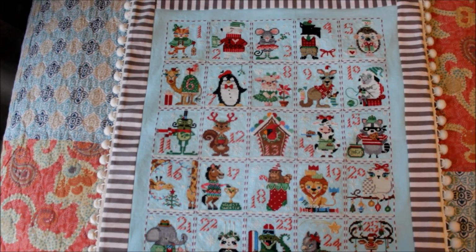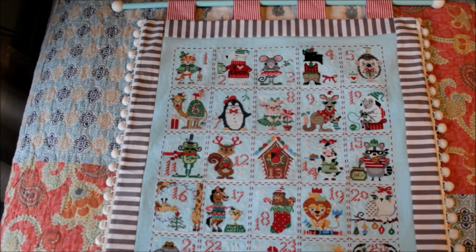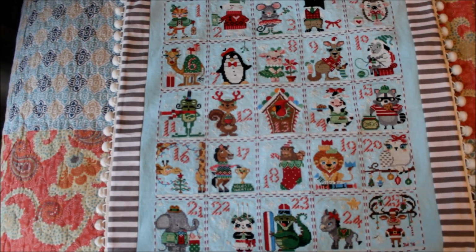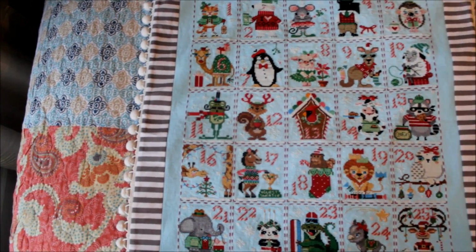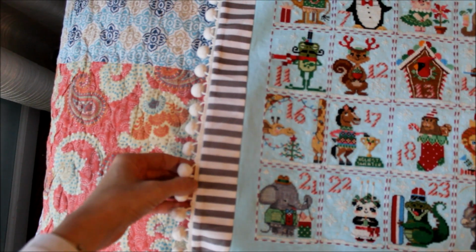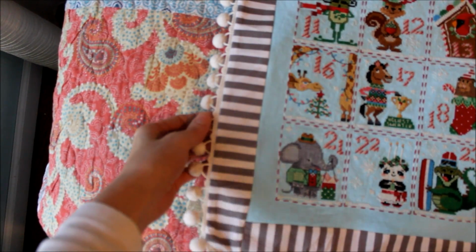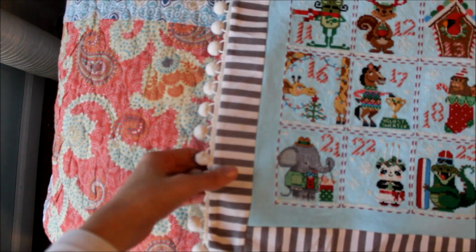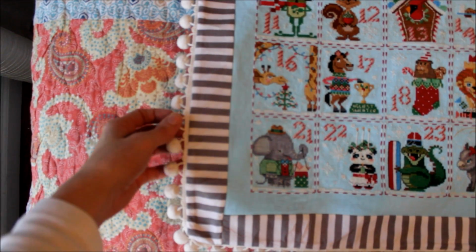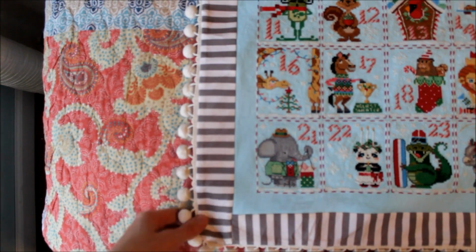And then I put the pom-pom trim along the edge. I've never sewn with pom-pom trim, and these are pretty big pom-poms. So I'm not really sure whether you're supposed to completely bury the trim edge or not, but I kind of like how it looked sticking out, so I left it kind of sticking out. I don't know if an expert seamstress would come over and be like, "Oh, my lands, look at that." But I don't know, I think it looks fine.